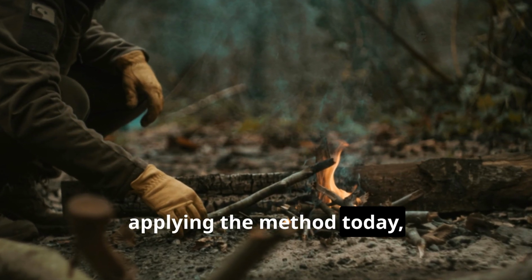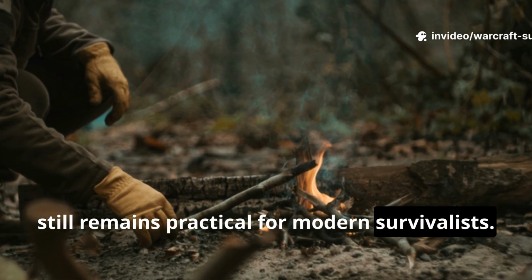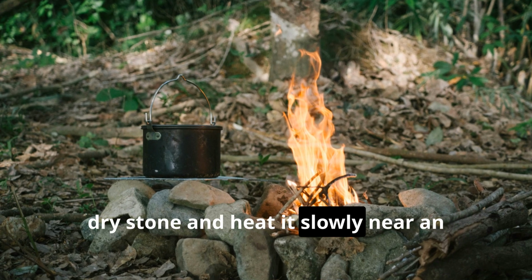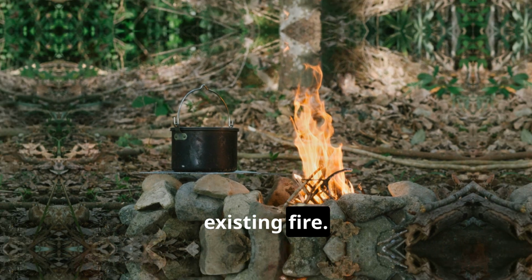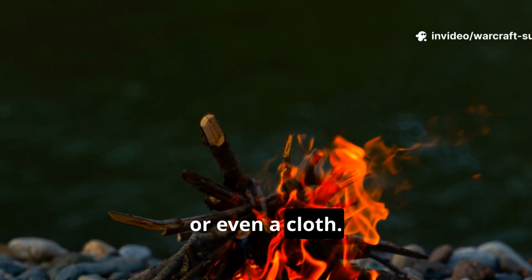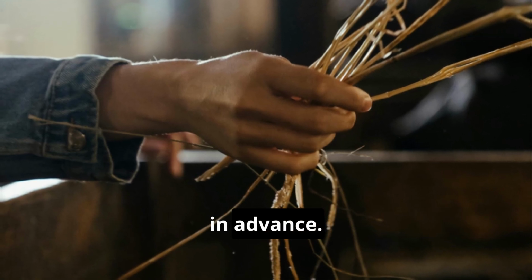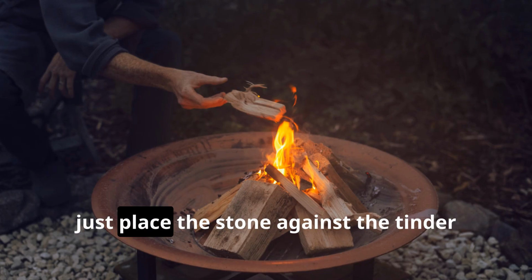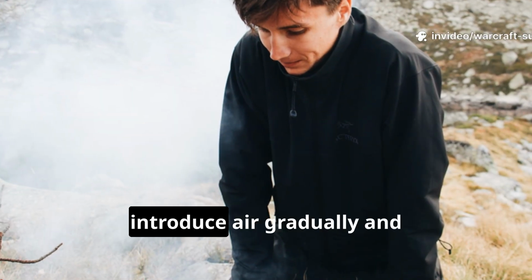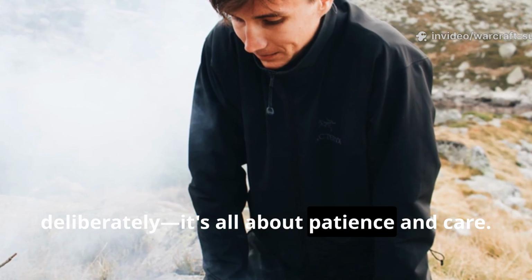So, applying the method today, this technique still remains practical for modern survivalists. First, select a dense, dry stone and heat it slowly near an existing fire. Then, preserve its heat using ash, soil, or even a cloth. Make sure to prepare high-quality tinder in advance. When ignition is needed, just place the stone against the tinder and wait patiently. Finally, introduce air gradually and deliberately. It's all about patience and care.